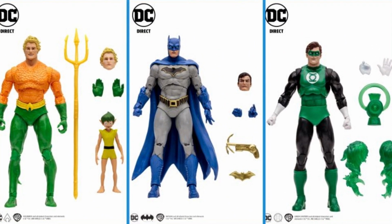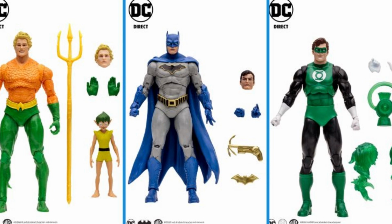All right, so the DC Multiverse classic look: Batman, Aquaman, and Green Lantern are being made by McFarlane, and I gotta say this: that Green Lantern looks amazing, and the other two look great. One of these is sold out somewhere, but I've already got a representation, and I'm not deep into collecting this, so I'm not buying it at all. But fans are really happy for this, and I'm excited that fans are happy for it, and that McFarlane is doing some good work.